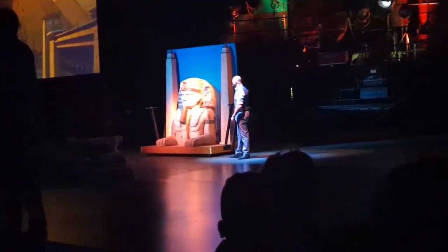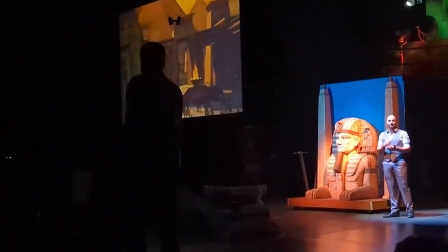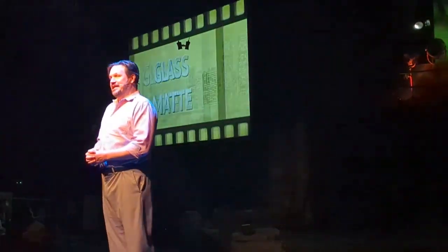And the attention to detail is unbelievable. Not just the Sphinx itself, but all this scaffolding and these hieroglyphics. Chris would agree that models are still a great way to fool the camera, right? Mummy on the side. Another filmmaking technique that fools the camera is the glass matte.